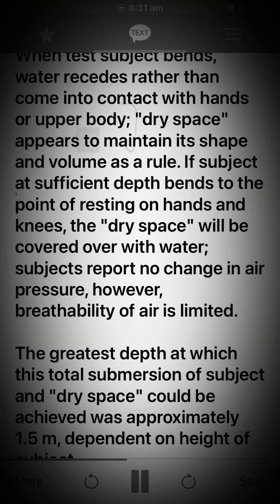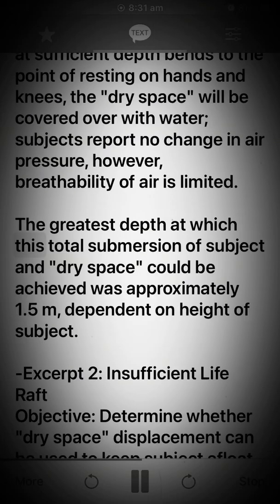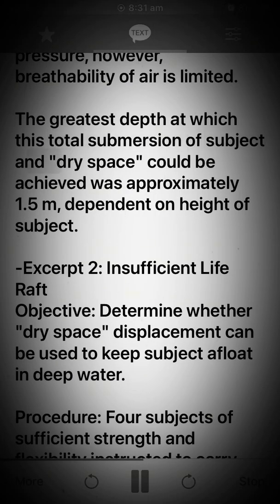Dry space appears to maintain its shape and volume as a rule. If a subject at sufficient depth bends to the point of resting on hands and knees, the dry space will be covered over with water. Subjects report no change in air pressure. However, breathability of air is limited. The greatest depth at which this total submersion of subject and dry space could be achieved was approximately 1.5 meters, dependent on height of subject.